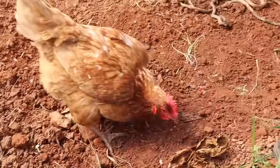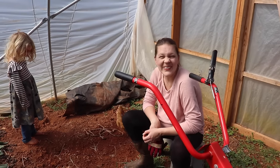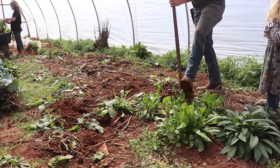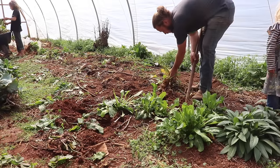It's like popcorn. I think what's funny is if you let chickens hang around you enough, they will gladly get right under your feet because they know you're going to uncover some goodies. Good chickens. Eating them like they're going out of style. They're pecking the right place. They're getting them.